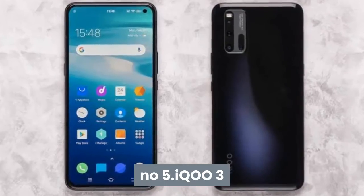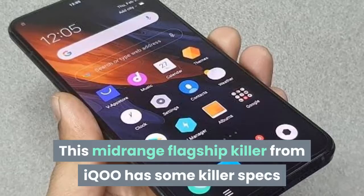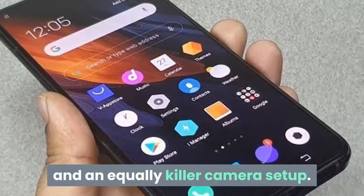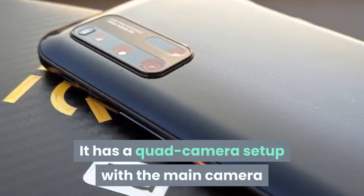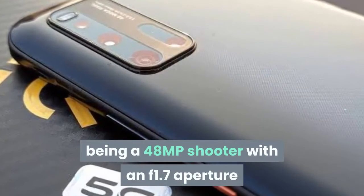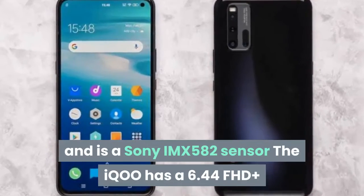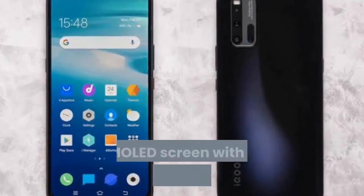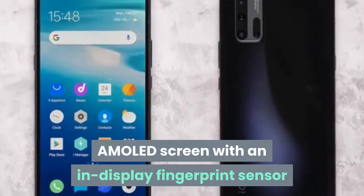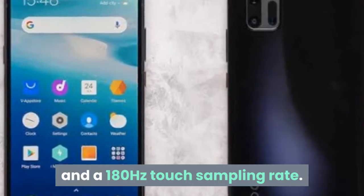No 5. iQOO 3. This mid-range flagship killer from iQOO has some killer specs and an equally killer camera setup. It has a quad camera setup with the main camera being a 48MP shooter with an f/1.7 aperture and a Sony IMX582 sensor. The iQOO 3 has a 6.44 FHD AMOLED screen with an in-display fingerprint sensor and a 180 Hz touch sampling rate.